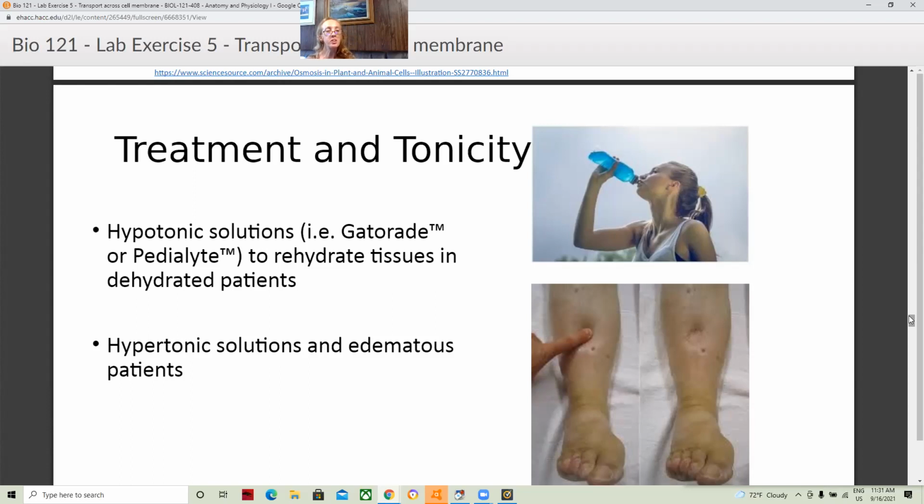When someone is struggling with edema, the hypertonic situation will draw the water out of the tissues. So edema is when there's too much water in the tissues. So you give them a hypertonic solution. Remember, it has a hypertonic, meaning it has less water in it. You have them drink it or you give it to them in an IV. And it pulls the water out of the tissues, bringing the edema down.